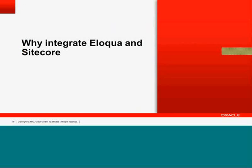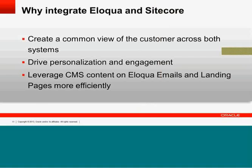So let's talk a little about why we need to integrate these. The first reason why would be marketers are using a lot of tools. So that is common knowledge.